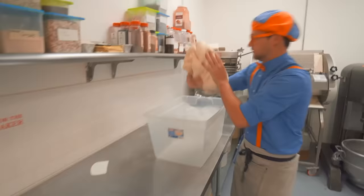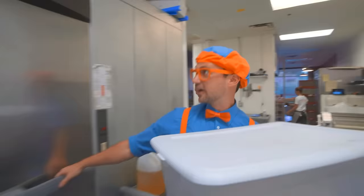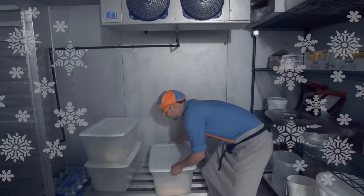And then, put this right there. Perfect. Now, we need to put it in the fridge. And the fridge is this spot right here. Just like where you keep all of your cold foods, this is a fridge. It's really cold. It's so cold. Okay, this one is ready.